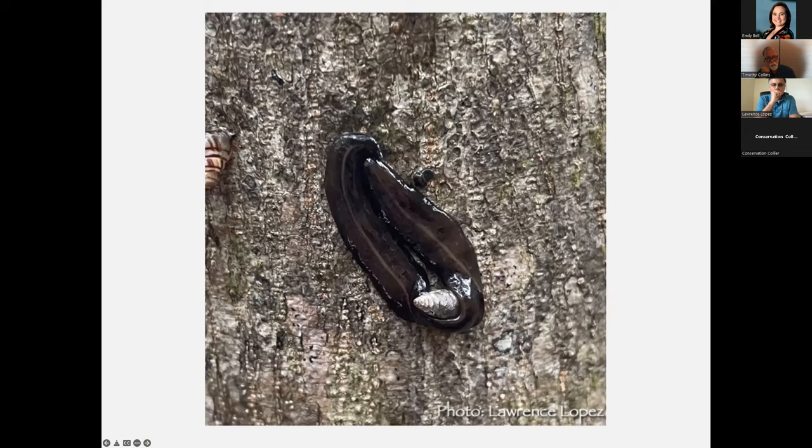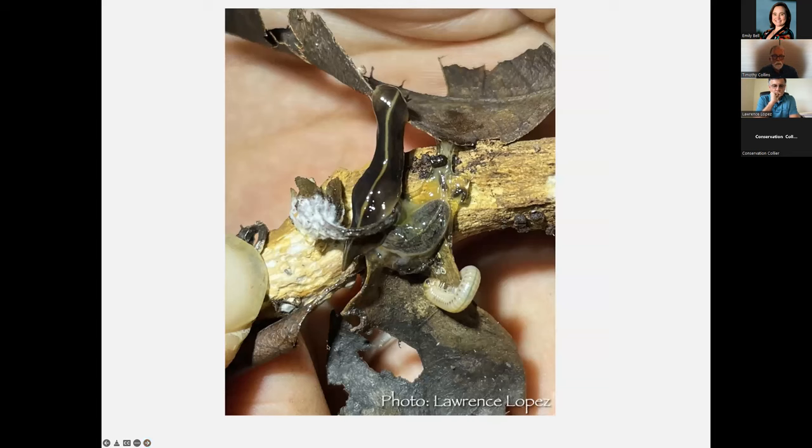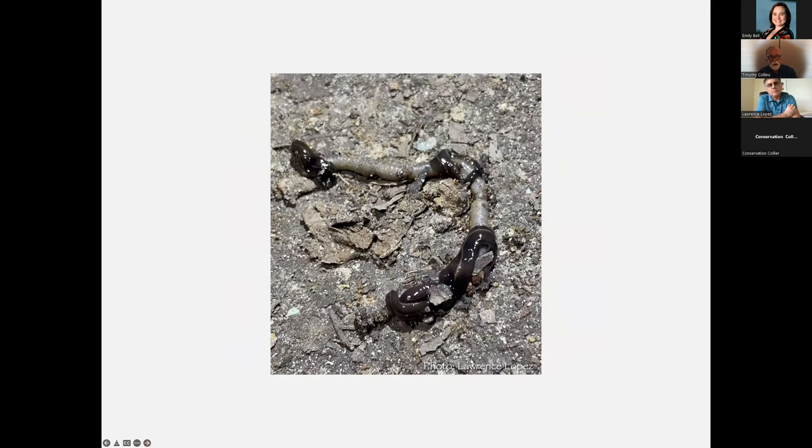Similarly, here's another one of our native snails, Microceramus pontificus. And again, the flatworm has arranged itself so that it can bring its proboscis in alignment with the snail to feed on it. Here's another New Guinea flatworm, in this case feeding on one of our native leatherleaf slugs. Here, feeding on an earthworm.